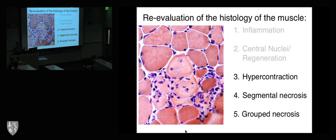Now, if you go back to some of the older papers and look at some of the older pathology textbooks, you read about some other things. You read about hypercontracted fibers, segmental necrosis, and group necrosis. I'll talk about each of these in the coming slides. Group necrosis is shown here, where a group of muscle fibers closely associated with each other is undergoing necrosis in the same state. So all these fibers are dying and they're being infiltrated with immune cells.